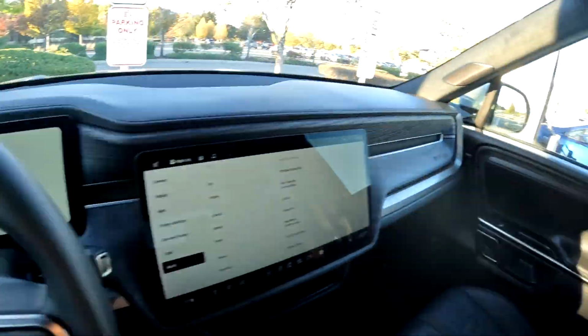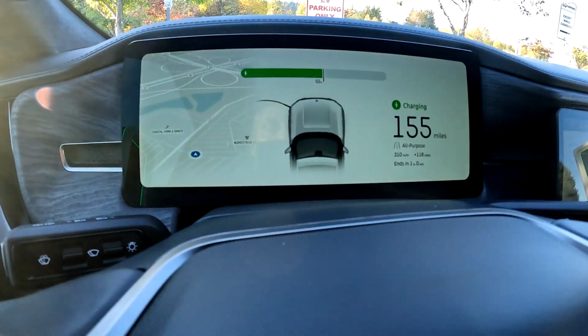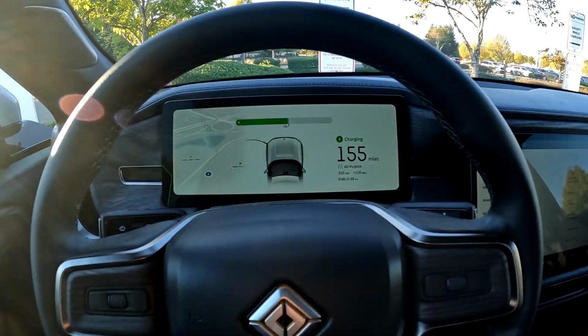All right, not too bad. I walked in the mall, went to use the bathroom. I think I was gone for like 15 minutes. When I plugged it in, we were at 14%. Now we're at 55%, 155 miles of range. So I think that's enough for now. Let's go see how much it's cost so far.